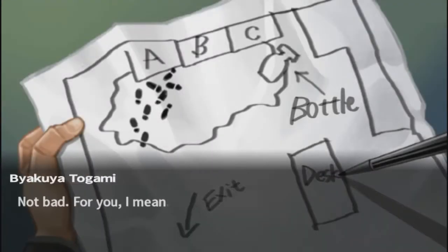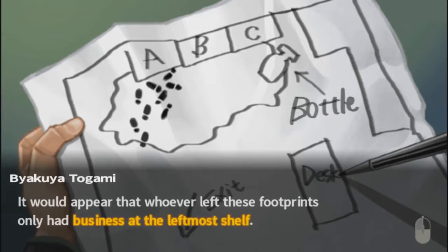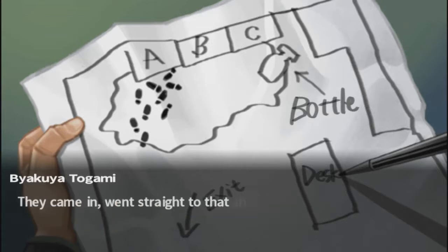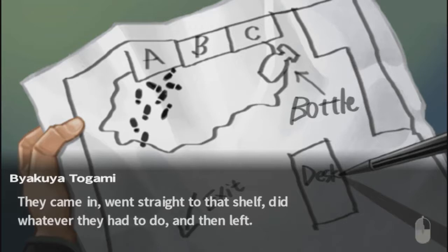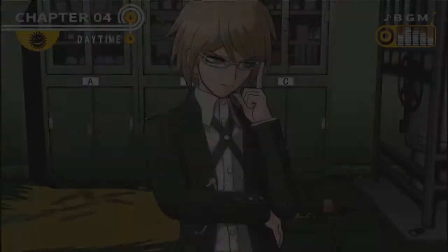So how's this? Not bad. For you, I mean. For me? I see. So when you look at it like this, interesting. It would appear that whoever left these footprints only had business on the leftmost shelf. They came in and went straight to the shelf, did whatever they had to do, and then left. That's what the footprints tell me.